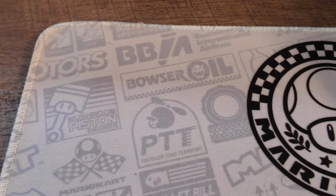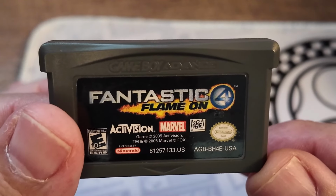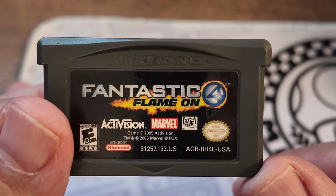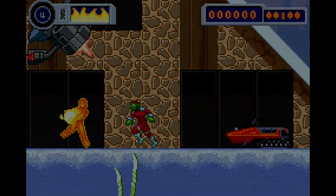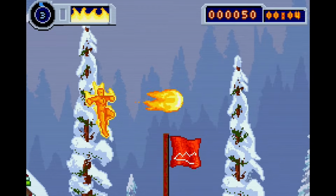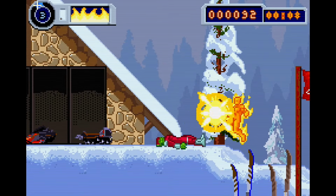And I will never stop talking about this game because it is a legit hidden gem on the console. This is Fantastic Four Flame On, developed by the Fantastic Four software. The guys who made the brilliant Invincible Iron Man. Fantastic Four Flame On is spectacular. I didn't know what to expect from this game when I got it, and I've talked about it numerous times on the channel in the past, so I won't spend a ton of time on it, but Fantastic Four Flame On is legitimately one of the best superhero adaptations for the Game Boy Advance.